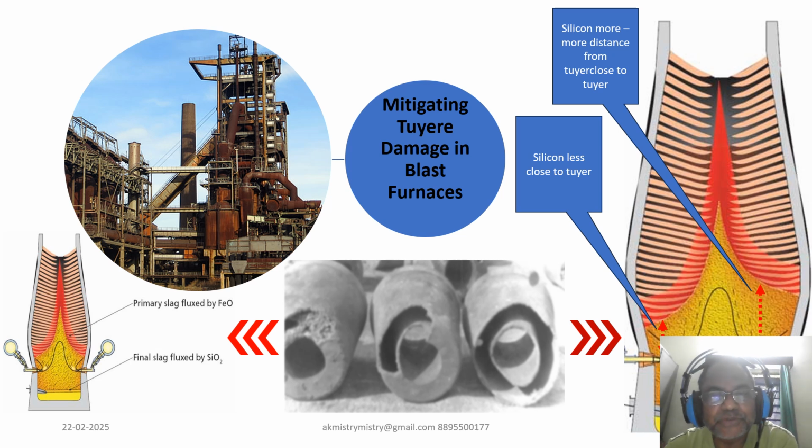So today we are going to talk about the fundamentals of tuyere damage: what exactly it is, what the consequences are, how it is happening, and what the remedial measures are.